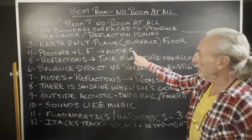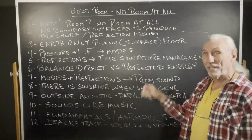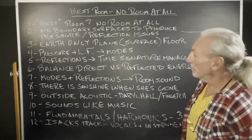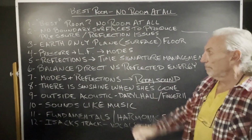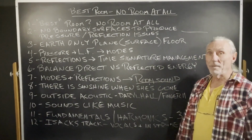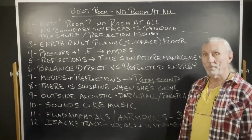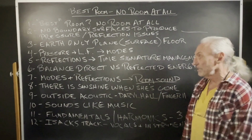Pressure modes, reflections, time signature management of the reflections, because we've got to balance the reflections versus the direct energy from source. That's what we have to do. It's always a balancing act, okay? That's room sound. Modes, reflections, that's room. We don't want it. We want some of it, but most of it we don't. We definitely don't want any modal issues. Reflections have to be managed with the proper rate and level of absorption. All that has to be calculated and designed for.